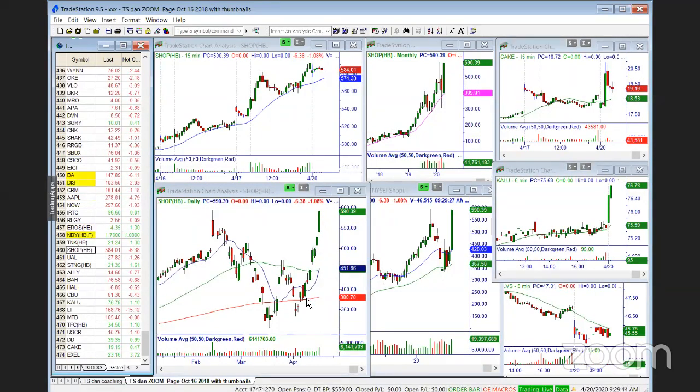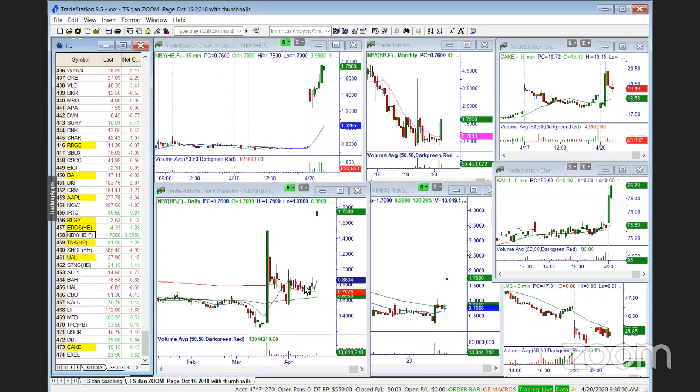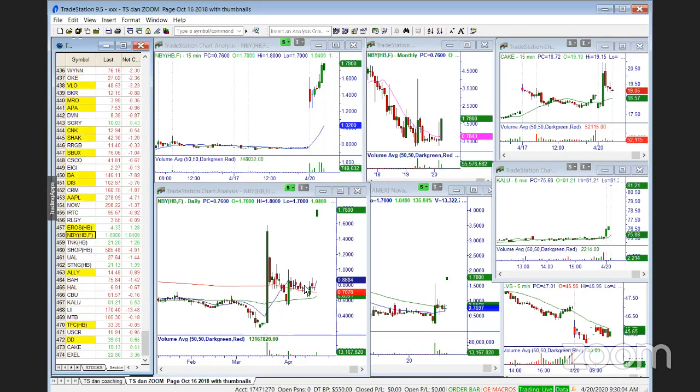Greg mentioned, wow, what a move off this prior low. But that's still strength. NBY gapping up $1.75. I don't know if this is Corona related. Oh, wow.